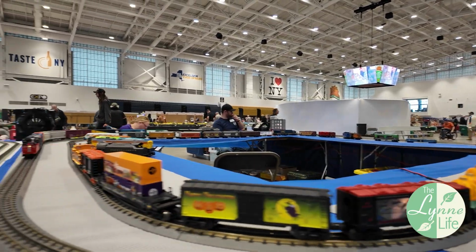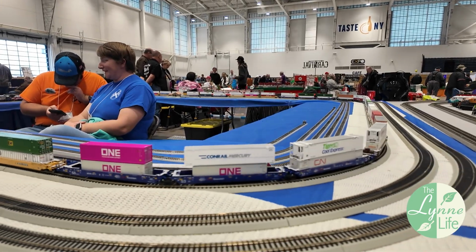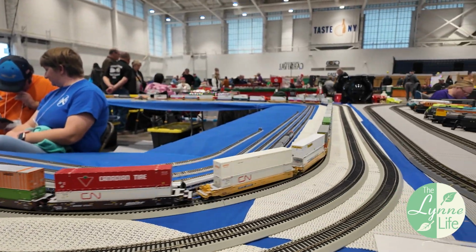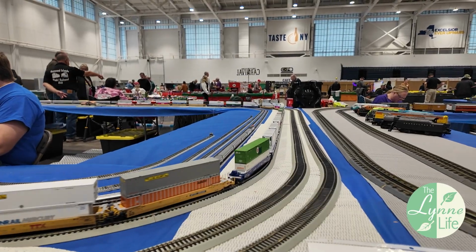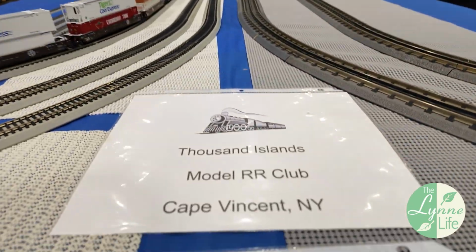And I'm going to swing over here. And you got HO. This is the Thousand Islands Model Railroad Club in Cape Vincent, New York. How do I know? It says so right there.